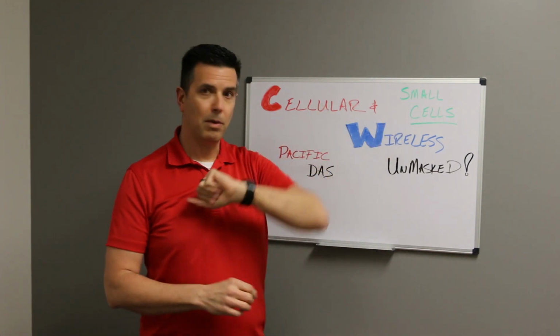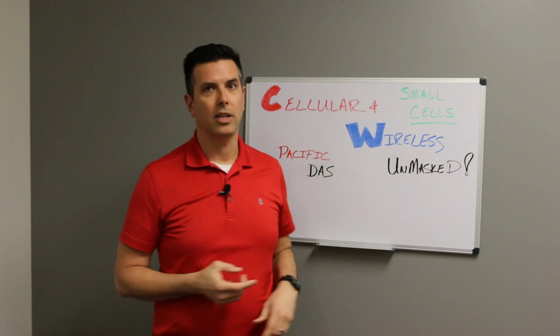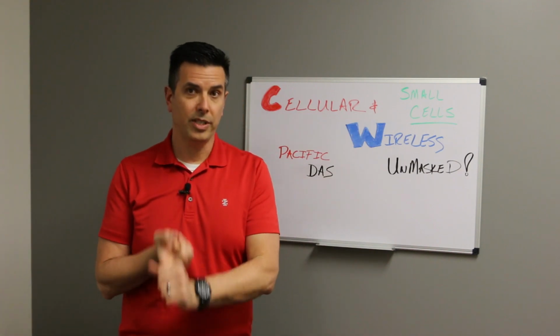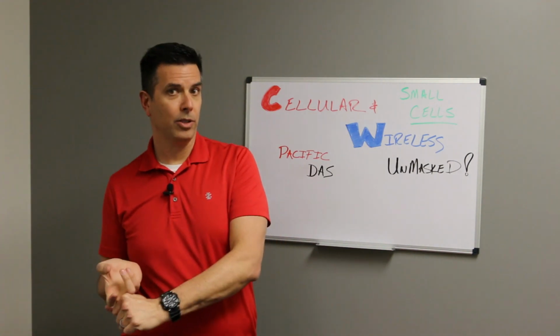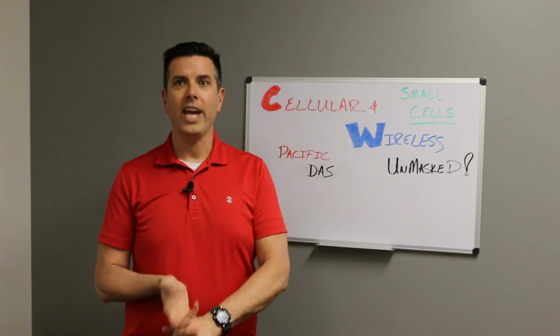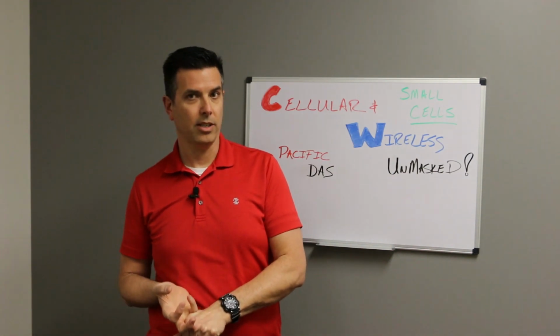Today's topic is small cells, and we're going to talk about three things when it comes to small cells: why they're important to today's wireless networks, how they are different and how they are similar to oDAS nodes, and why they are so important to 5G, the fifth generation of wireless technology.